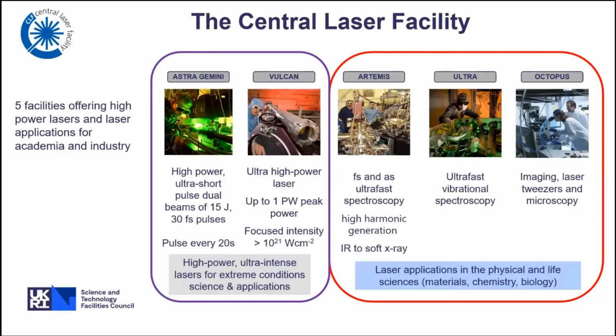Just to very quickly introduce the CLF itself, we're the UK's national laser facility. We have a number of different facilities within the CLF, including very big lasers, which we see here on the left-hand side, but also some smaller scale lasers doing applications in the physics and life sciences. The examples I show you today are going to be from this one at the end here, the facility Octopus, which is a cluster of laser-based fluorescence microscopes.